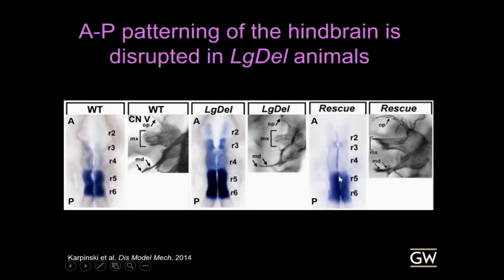Interestingly, by genetically lowering the expression of retinoic acid in the hindbrain, we were able to restore wild-type cranial nerve phenotype in large scale mice. In other words, by restoring the identity of the cells in the anterior hindbrain, we rescue the axonal growth and cranial nerve phenotype, or I should say cranial nerve 5 phenotype.